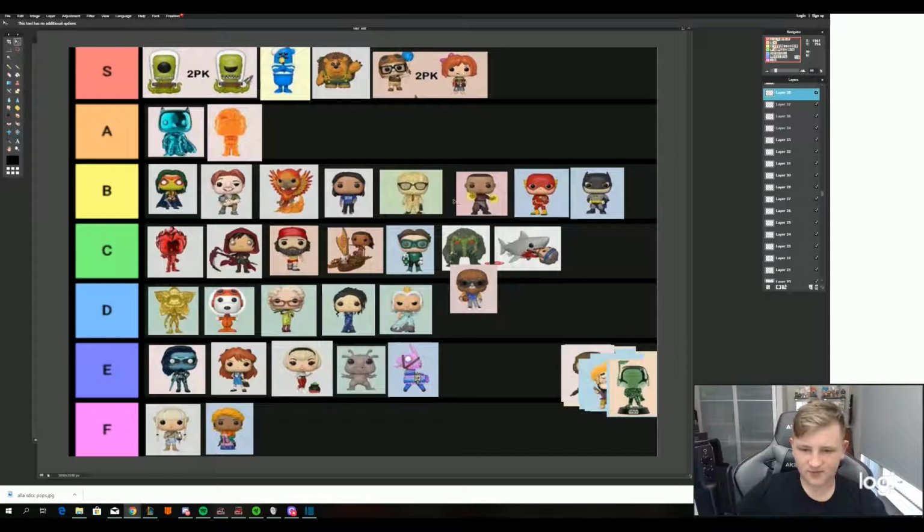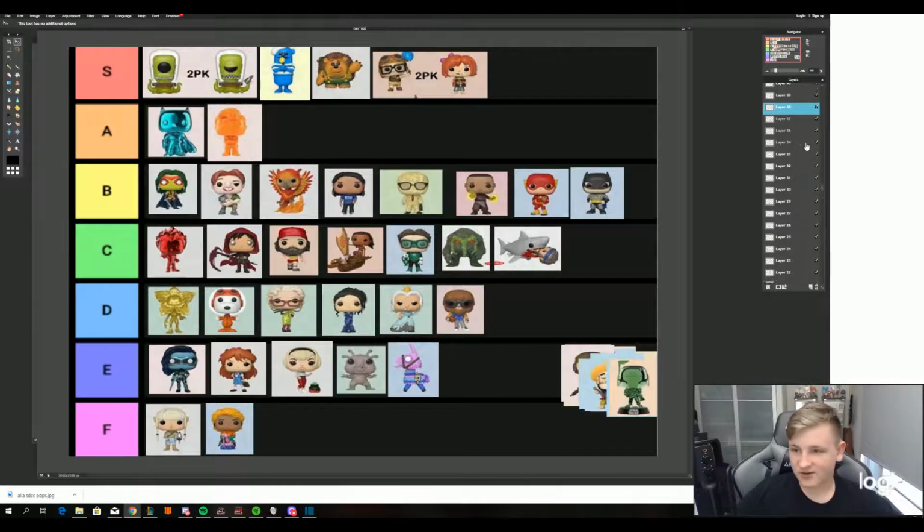Next up we have this Wolfman. I think this is from Teen Wolf, if that's a show. I never watched the show, so this is just an E tier for me. I'll actually give it a D tier, but I'm not a fan of it.